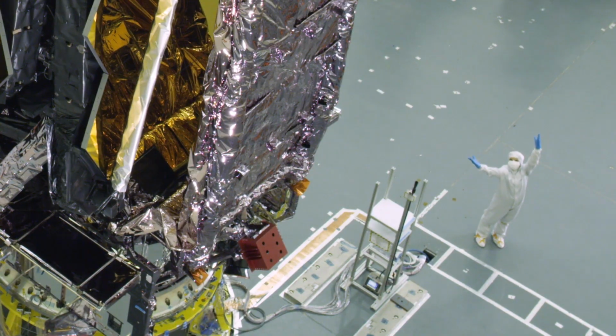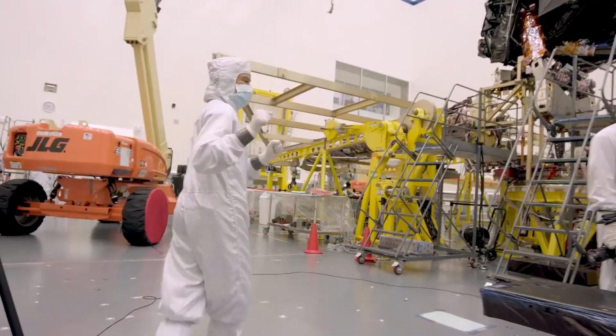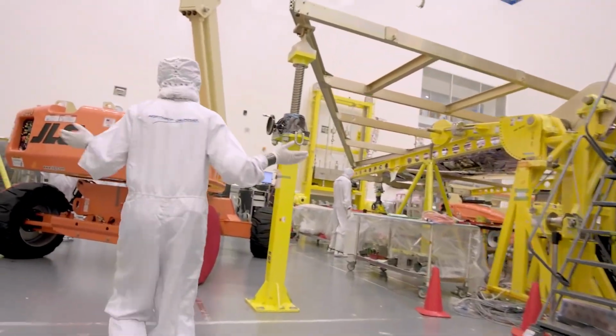This is the James Webb Space Telescope. There's a lot of hustle and bustle because the integration is in full process.